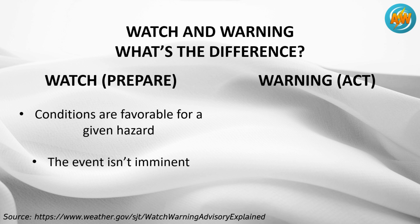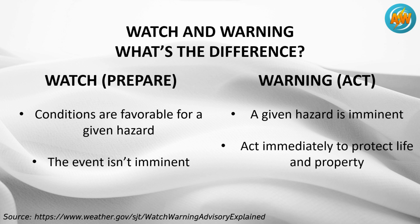A tornado watch means that conditions are favorable for thunderstorms capable of producing tornadoes. A severe thunderstorm watch means that thunderstorms are in a favorable environment to produce severe hazards. And a flooding watch means that conditions are favorable for flooding to occur. However, that is not imminent. If you are put in a severe thunderstorm, tornado, or flood warning, it is imperative that you act to protect your life and property. We'll talk about that in the act stage soon.